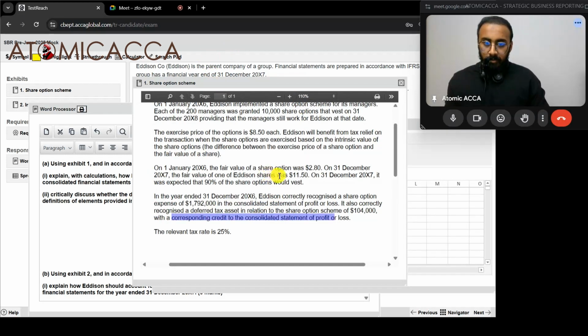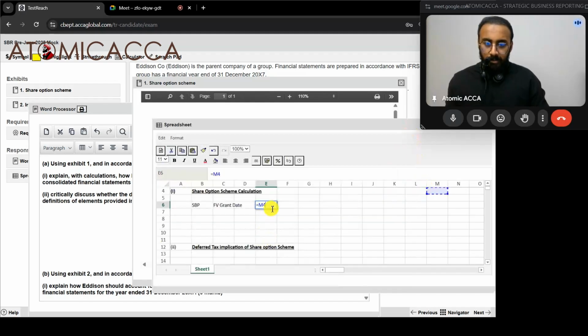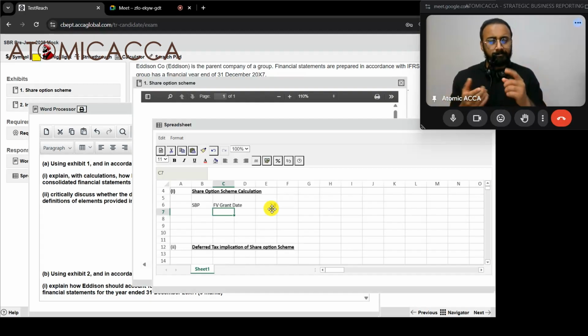So I have to focus on the fair value on grant date. What is the fair value on grant date? The fair value on grant date was 2.80. Then what else do I need? We need the number of employees. We are going to calculate the number of employees, the number of share options, possible chance of people going to take up, fair value at grant date, and time period.